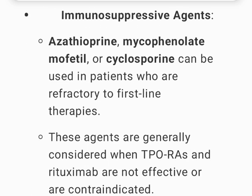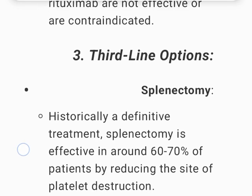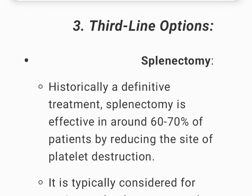Immunosuppressive agents, azathioprine, mycophenolate mofetil, or cyclosporine, can be used in patients who are refractory to first-line therapies. These agents are generally considered when TPO-RAs and rituximab are not effective or are contraindicated. 3. Third-line options. Splenectomy. Historically a definitive treatment, splenectomy is effective in around 60 to 70% of patients by reducing the site of platelet destruction.